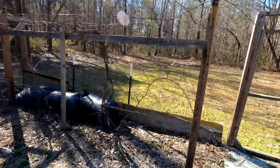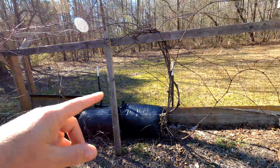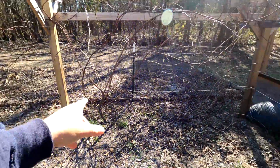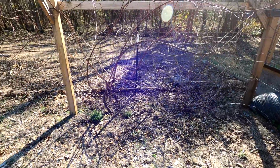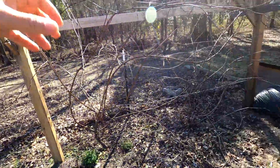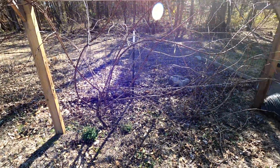We still have our grapes out here. These are our muscadines, or seeded grapes, and these are our seedless grapes. We didn't pick any grapes last year. As you can remember, those bugs were just eating away at the leaves, which made the sun come through and get onto the grapes and just dried them out really quick.